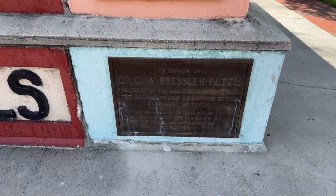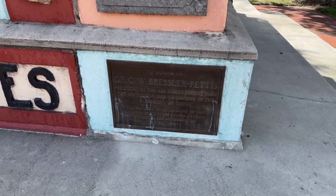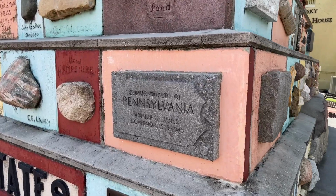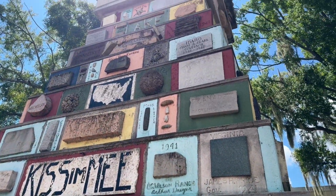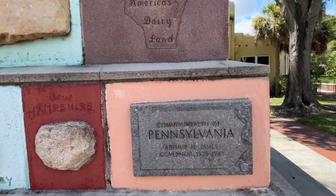So right in front, if you're from Pennsylvania like me, right on the corner is the plaque, and right above it is the stone for Pennsylvania. Although with that being said, there may actually be another Pennsylvania stone somewhere on here. I am noticing that it's not just necessarily one stone from every state.